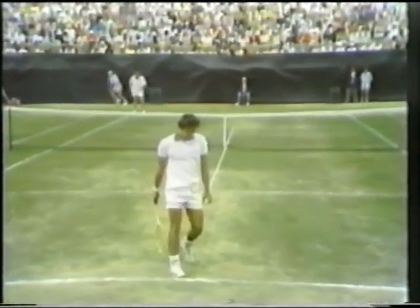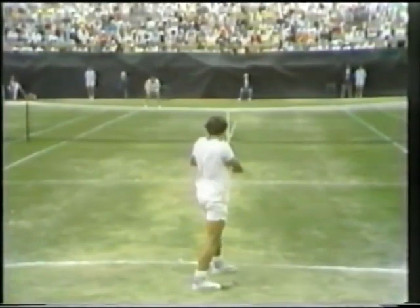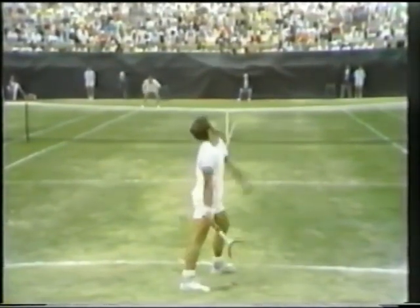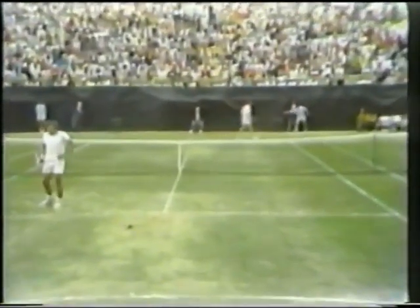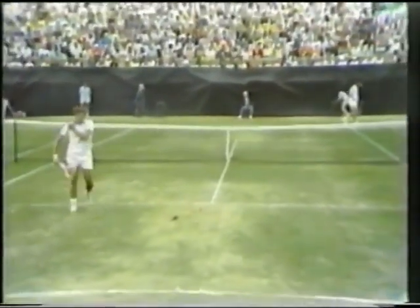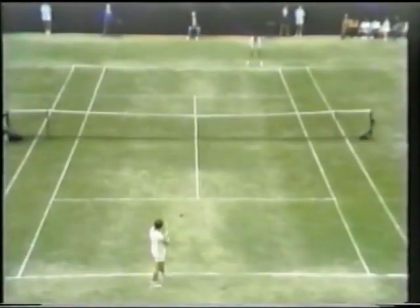Let's see if Newcombe tries to run around this one, hit a forehand. He likes to do that in his deuce court sometime. Another break point for Newcombe. He actually didn't get a chance to really run around it. Kodes hit a ball basically into his forehand side. But John does like to get over that forehand on the return.